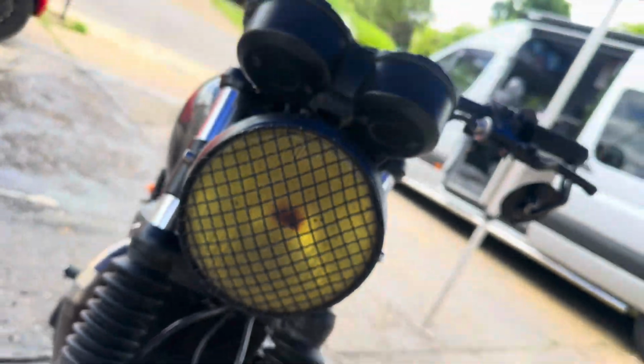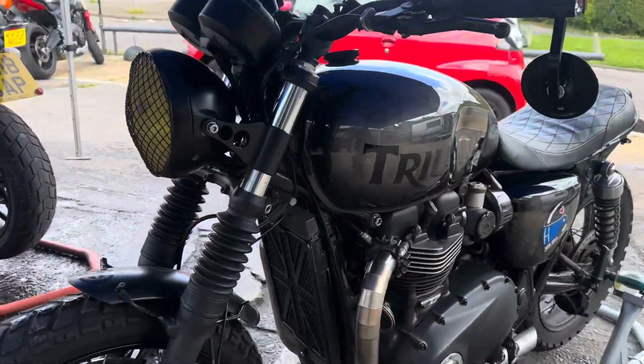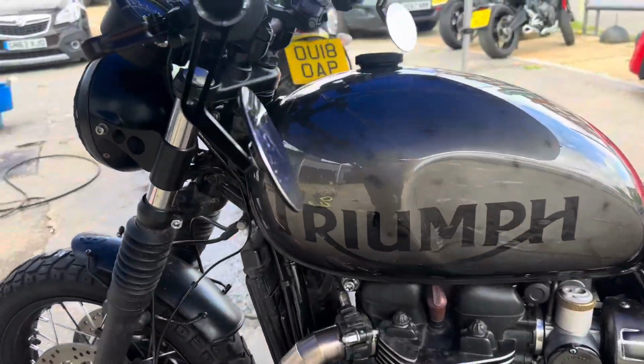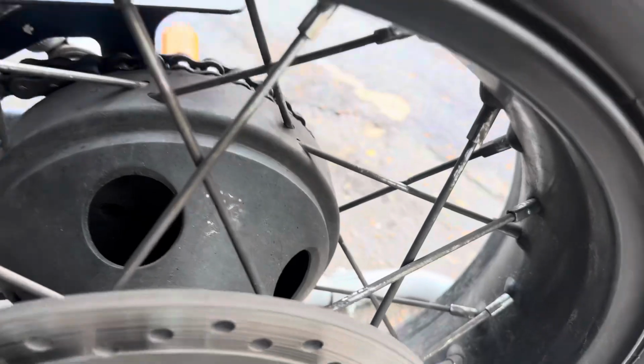Okay, next one up for me is this custom Triumph. This has got a celebrity in the house, should I say. This is in for one of our full Monty valets. Not done this in some time, and you can tell she is minging.